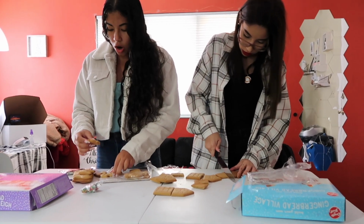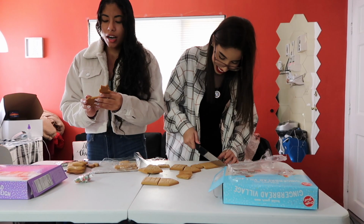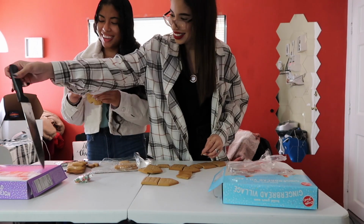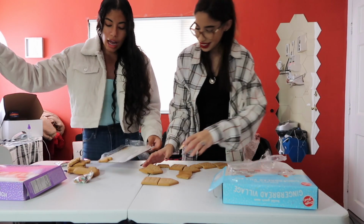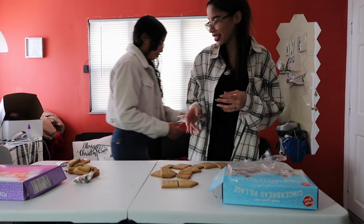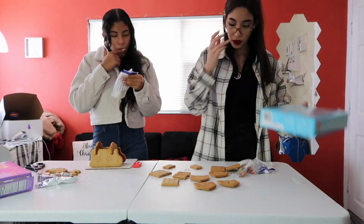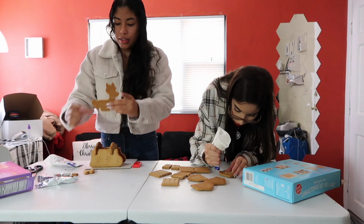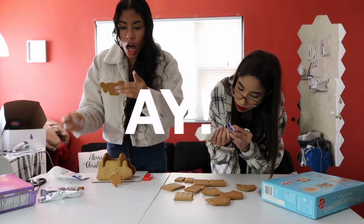Wait! No! My reindeer! His head fell off. That doesn't count. I'll glue him, don't worry, I'm the one with this competition. You got this. His little toes, feet, legs. My God.